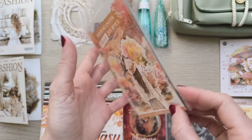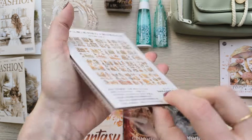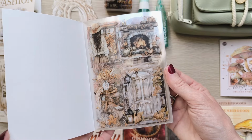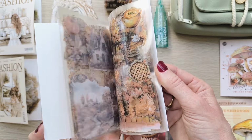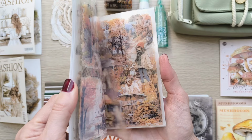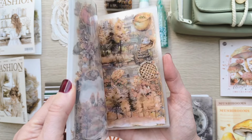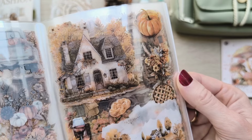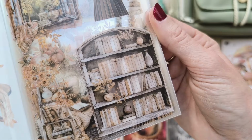More stickers. This one is a smaller sticker book with pre-cut PET stickers with all things fall related. Landscapes, shops, pumpkins, pies, fireplace, warm clothes, dry leaves, bookshelves. Super cozy. And there's a whole series with a sticker book for each season.